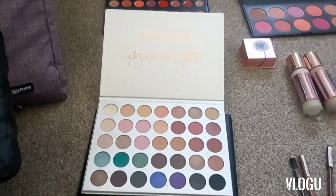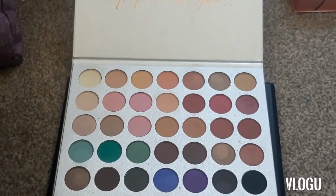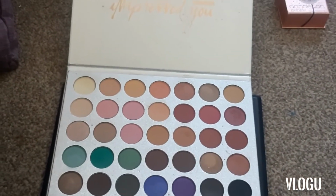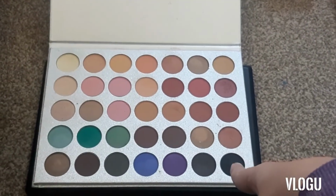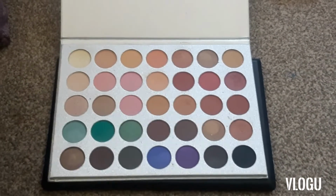So if we go through the Impressed You palette, these are the kind of colours you're looking at. So you've got your neutrals there, you've got your deep reds, purples, burgundies, some greens here as well, and then you've got your purples and blues and your black as well. They stay very well. There's not much fallout.